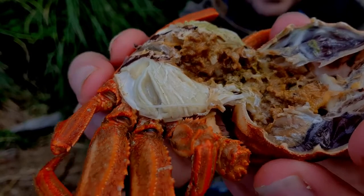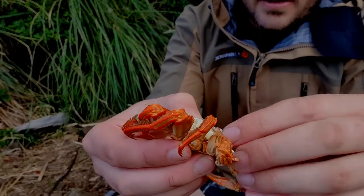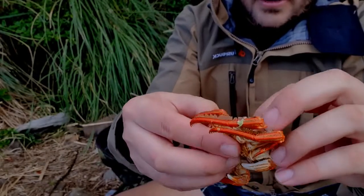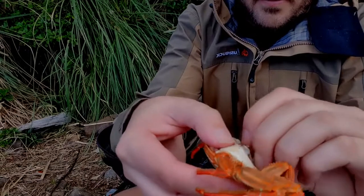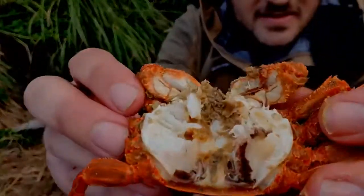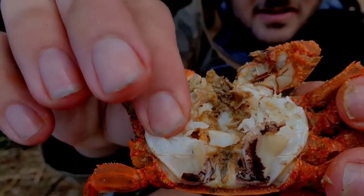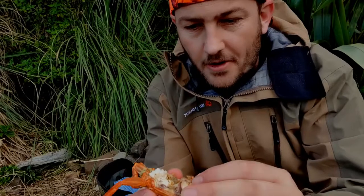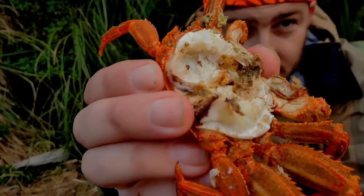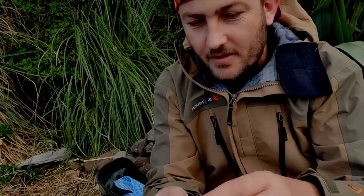Goodness. The first thing I'll do is remove the gills. The gills aren't good, full of bacteria and crap. I'll just break those away. See all that meat in there? Look at that, nice soft meat. That is so good. Even though I got the 1 crab, I'm stoked.